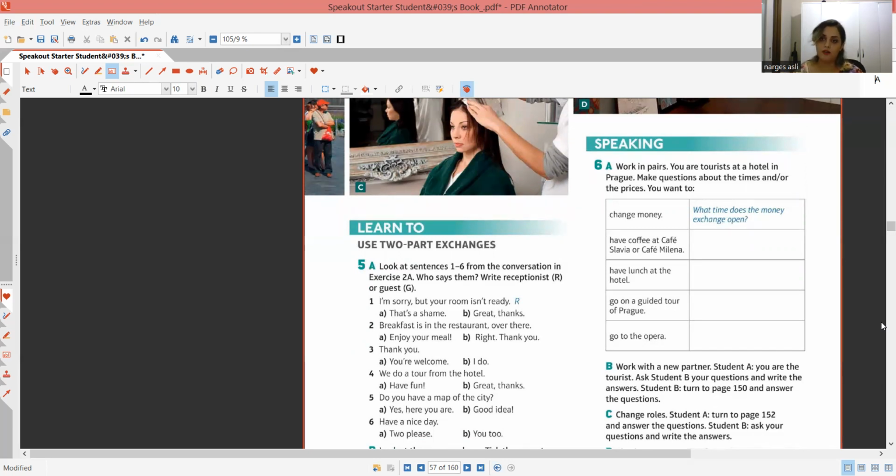حالا Have a coffee at the cafe. Slivia cafe in Millennia. مثلا میتونیم بپرسیم که what time does the cafe open? What time does the cafe open? Or where is the Slivia cafe? جفتش رو میتونیم بپرسیم. پس میپرسیم what time does this cafe open and where is this cafe?